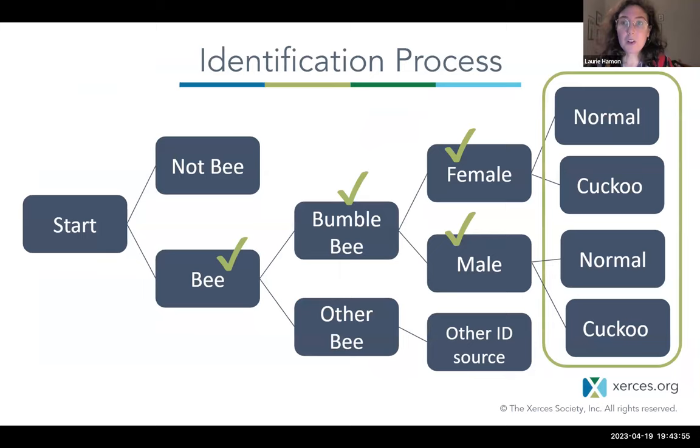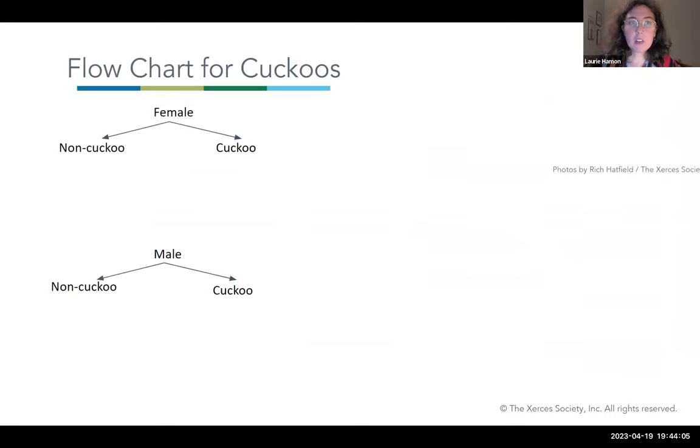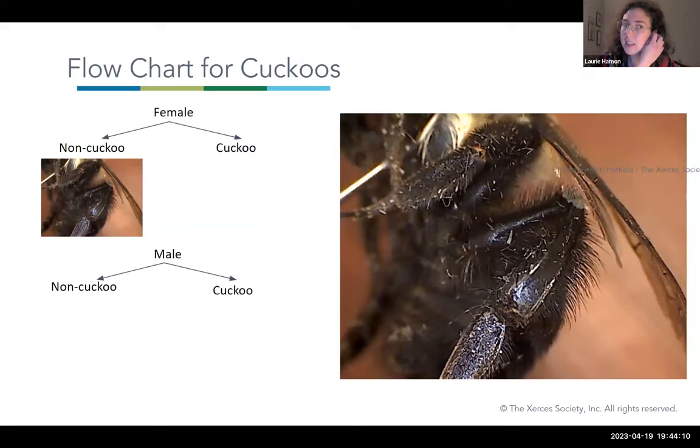One of the trickier things, once you figured out if you have a male or a female, is to distinguish whether you have a cuckoo or a non-cuckoo bumblebee. And it's a little tricky, and it'll take a little practice to figure out. But the key thing is to look at the corbicula, or that pollen basket on the hind leg. Again, the non-cuckoo female will have a bare concave, sort of dented area on the hind leg there.